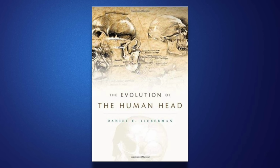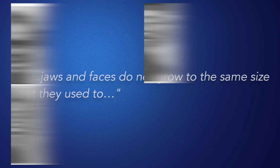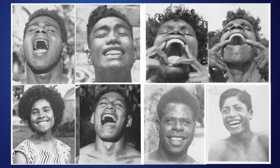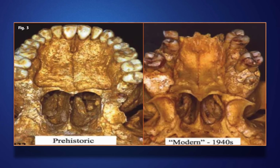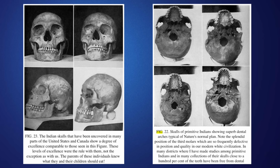Paleoanthropologist Daniel Lieberman reports in his book Evolution of the Human Head that jaws and faces do not grow to the same size that they used to. And if we go back to these pictures, we notice that these people have relatively broad faces with broad dental arches. If you compare a prehistoric skull to a modern-day skull, you'll find that we used to have far broader dental arches. Weston Price's book highlights the importance of fat-soluble vitamins in the diet for proper growth and development, but for this video we'll look at how a different characteristic of the diet can affect growth of the skull.